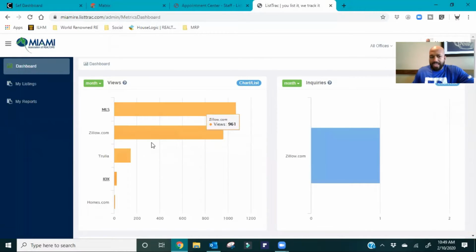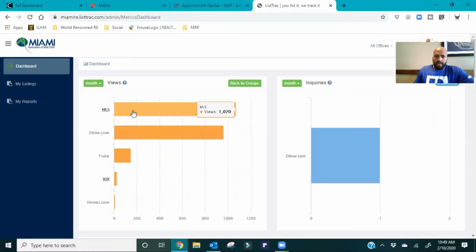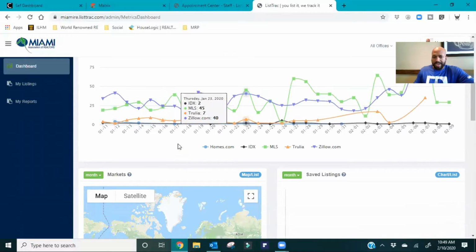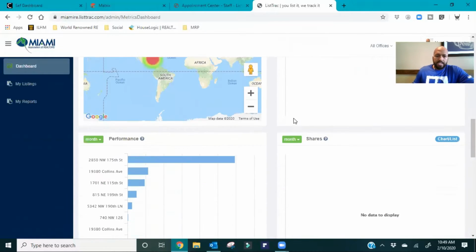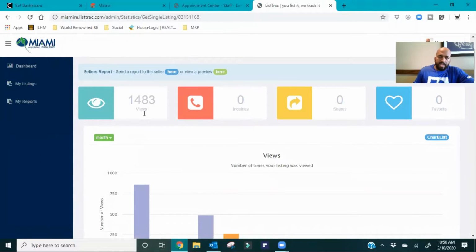This is my dashboard, which shows how views are being seen for all the listings from the MLS, Zillow.com, Trulia, and other IDX searches. If you click on them, they will open up and let you see where it's coming from. For instance, Matrix versus HomeSnap. And then you come down and you'll be able to see the activity right here. You can pull that to see Homes, IDX, MLS, Trulia, or Zillow. And of course, Zillow is the highest. So I'll come in here to this listing, and it will give us all of the information.